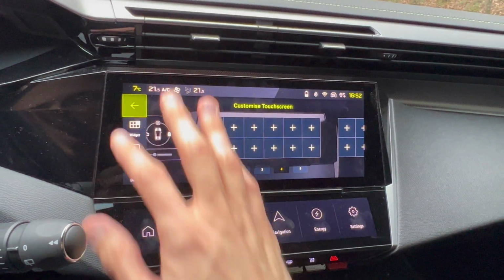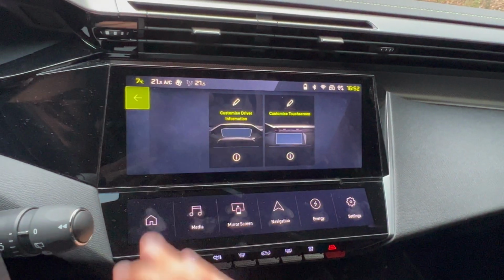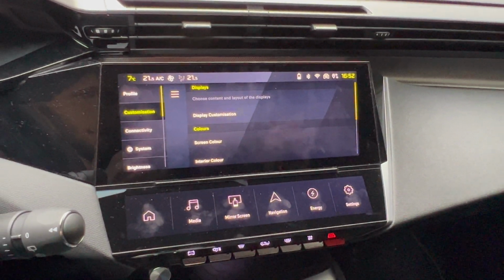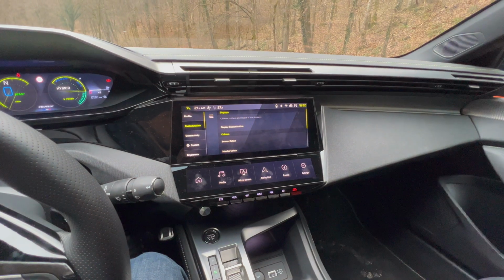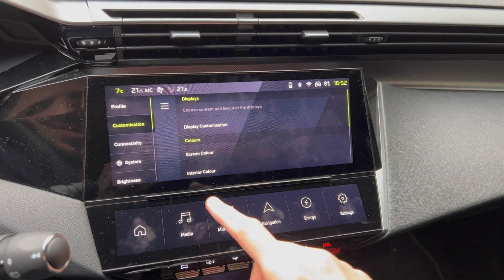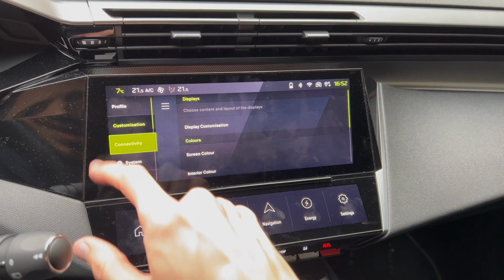Now I'm not going to play with that or customize anything. I'm just showing you this. You can play with it when you get the car. And let me just zoom back out. There's a little bug. Yeah, it's more clear now. Sometimes when I zoom back, it's kind of blurry.